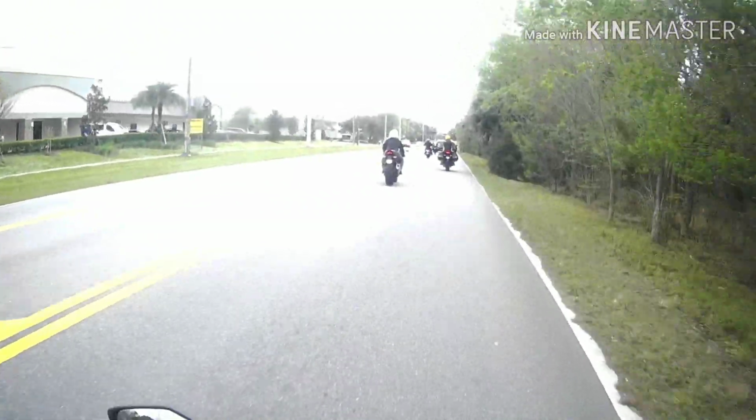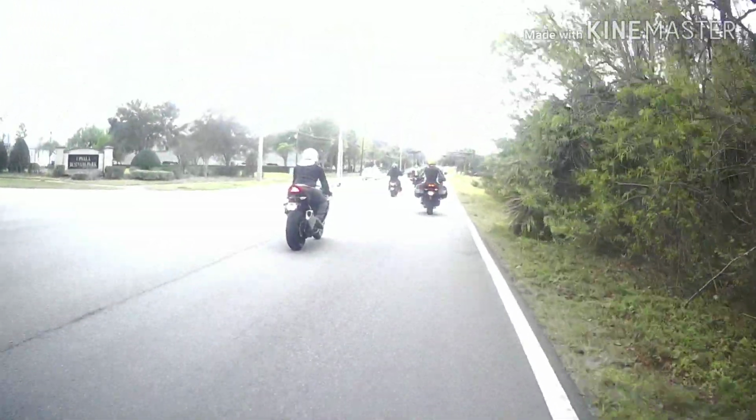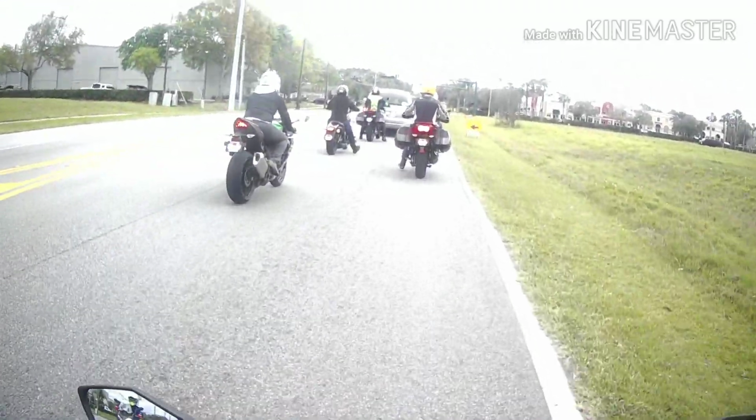But this bike, oh my God. I'm in love. I'm in love on Valentine's Day. Where are we going? I'm truly in love on Valentine's Day. Oh my God.